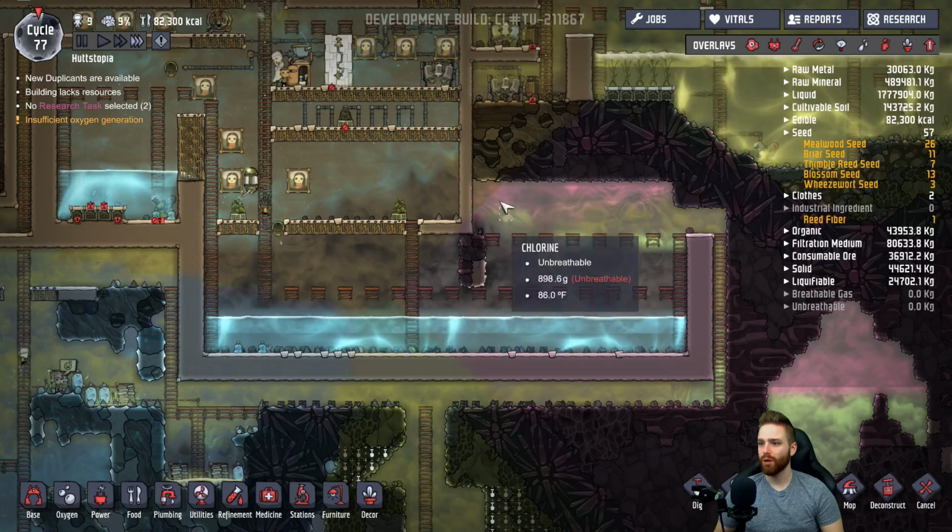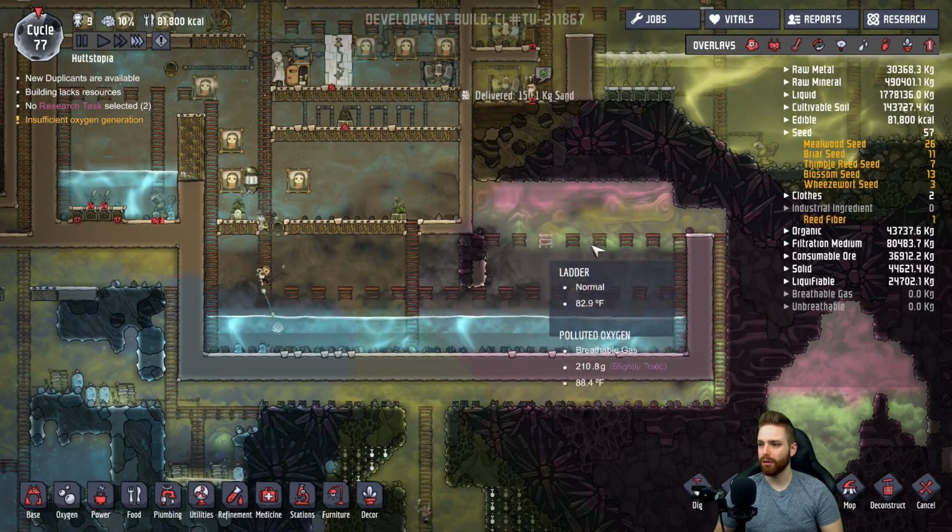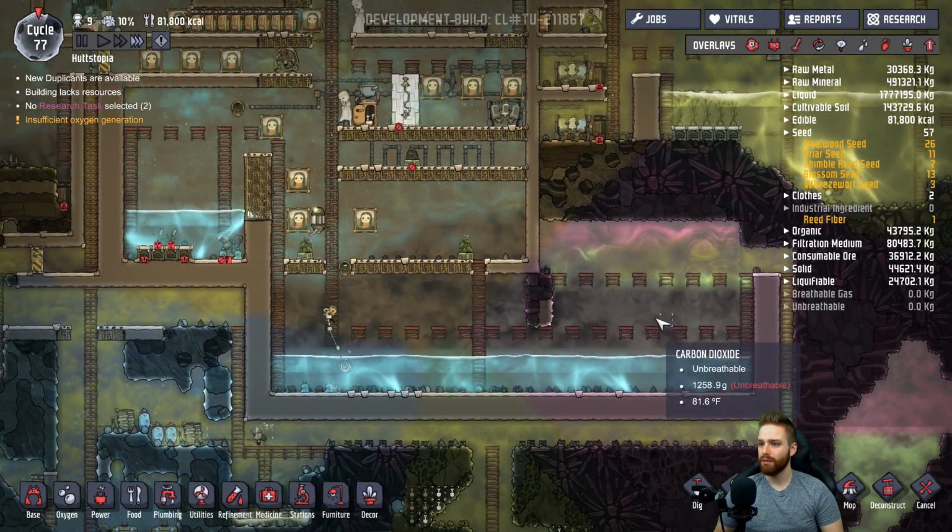This air trap in here worked perfectly. Look at that. Apparently carbon dioxide is heavier than chlorine. I thought chlorine was like a super heavy gas. Apparently CO2 beats it out.